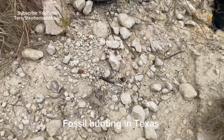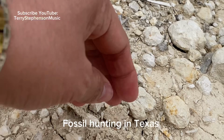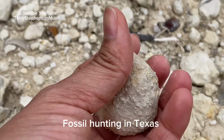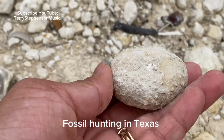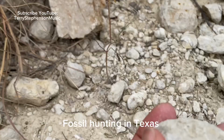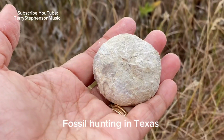Sea urchin. My wife's going to pick up, or I am, whoever. It doesn't look like much till you pick it up. It's not going to clean up an awful lot. It's got a lot of white matrix on it, that limestone, but it's nice looking after it gets washed.